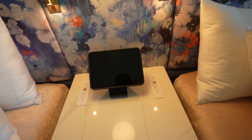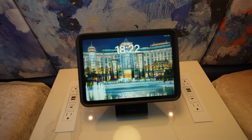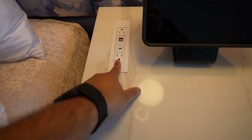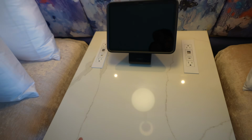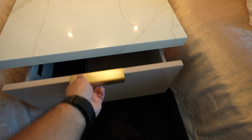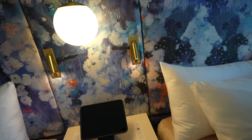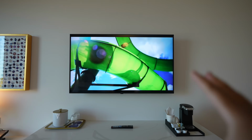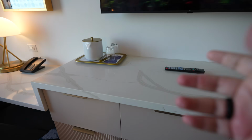This is nice. You can see we have a tablet over here. I assume, wow, I assume this controls all your room functions. You can see we have outlets, USB-A's, USB-C on both sides of the bed. So no matter where you're sleeping, you're gonna have access to ports. You can open this up over here. You have the Bible down there, some additional storage space, and it looks like we also have some reading lights over here. That's awesome. We have a nice big TV over here. We have plenty of space for you to put whatever items you might need.